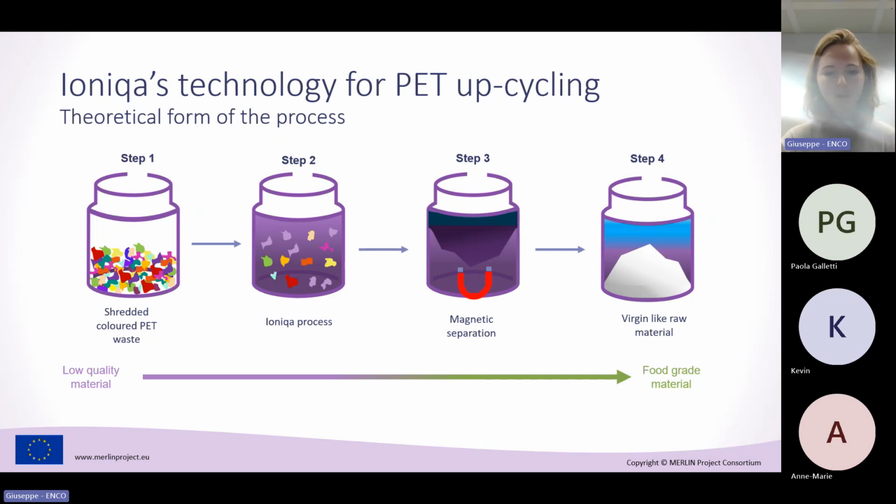Then we go to our Ionica process, which means that we put solvent and our catalyst that I mentioned in the first slide, our smart magnetic catalyst, to allow for the depolymerization. So the PET will be fully depolymerized. And then in step 3, we need to reclaim our catalyst, because we want to reuse this again and again and again in our process. And then step 4 is some more purification step to make sure that the monomer that we obtain is very pure and can be used as a virgin raw material.